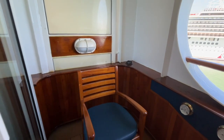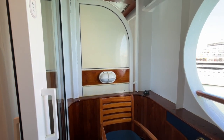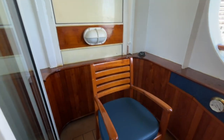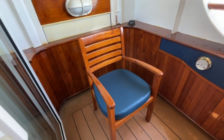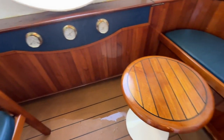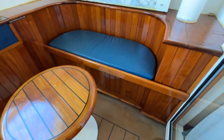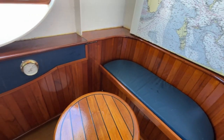Okay, let's take a look at this Navigator's Veranda. I'm very used to the Dream and Wish class ships. This is my first time ever on the Magic. I've never been on the Wonder. First thing I'm noticing here is the wood. This is real polished wood here across the entirety of this Navigator's Veranda. The little table is real wood. All of this is real polished wood. That immediately elevates it and gives it a more elegant feel to me.